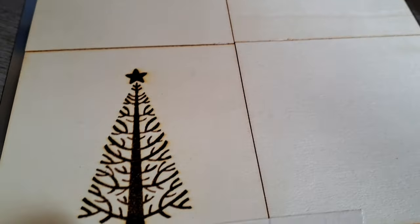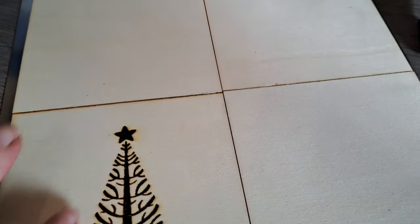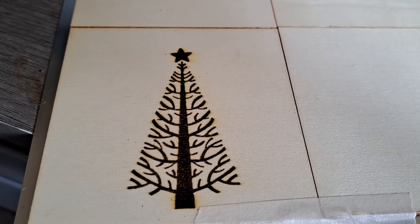Yay! I'm going to have to adjust the settings a bit. You can see it's a wee bit singed, so it's gone a wee bit too far, but I like that. Going to open a world of possibilities.